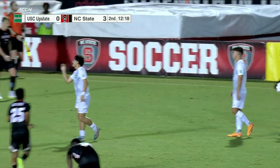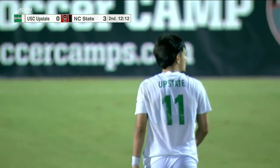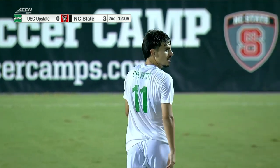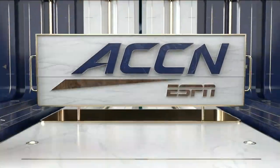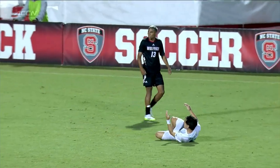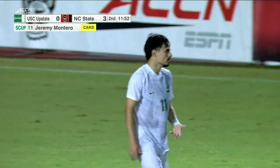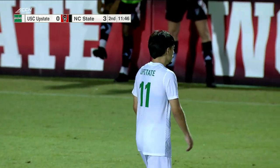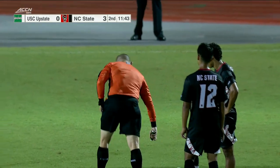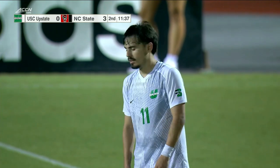Some spillover frustration from the PK call a few moments ago, and he'll see a yellow card. I thought maybe they both had a handful of uniform. I think it's just a little bit of frustration there from Mondero, still frustrated from the penalty, maybe. But it looked like he was good defending up until he pulled a little bit of Tommy's shirt. And then Tommy reacts to it as well, so you can see why he's a little bit frustrated.